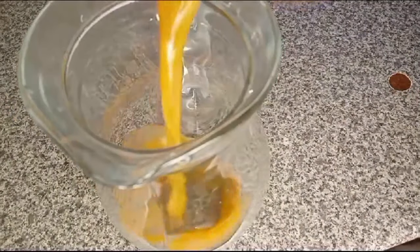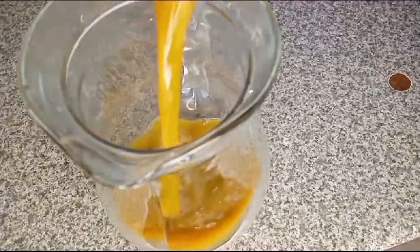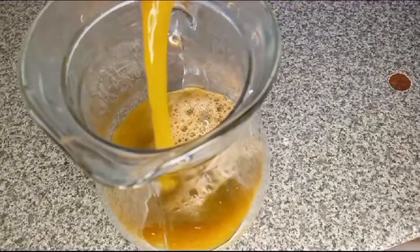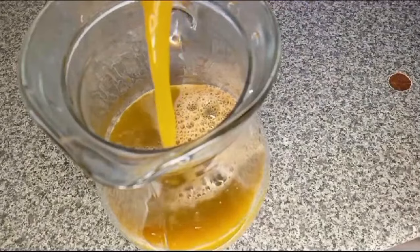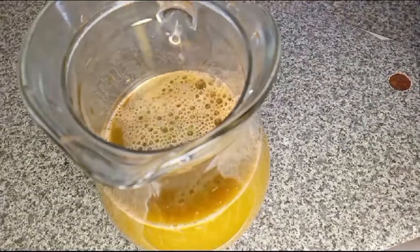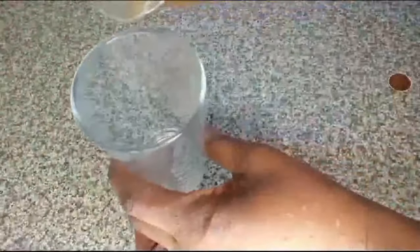This juice, you can add sweetener. You can add sugar or honey. I did not add anything. I'm having it natural. I'm gonna have one glass.